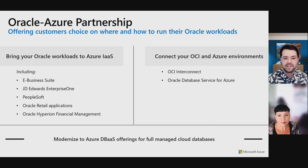We're excited about the Oracle Azure partnership. Some of you may have heard about our recent expansion of this partnership. Our goal is to offer customers choice on where and how they run their Oracle workloads. There's three major options that I'll highlight here. You can bring your Oracle workloads to Azure Infrastructure as a Service. That includes first-party Oracle applications such as eBusiness Suite, JD Edwards, PeopleSoft, Hyperion. It also includes third-party ISV applications, as well as custom homegrown applications that you've built in that Oracle environment.